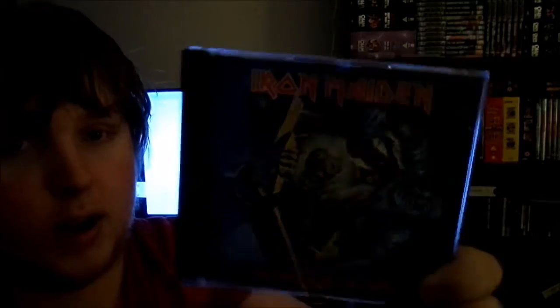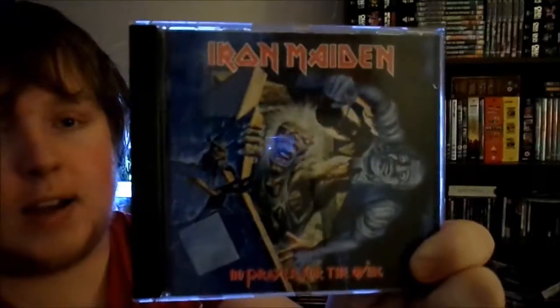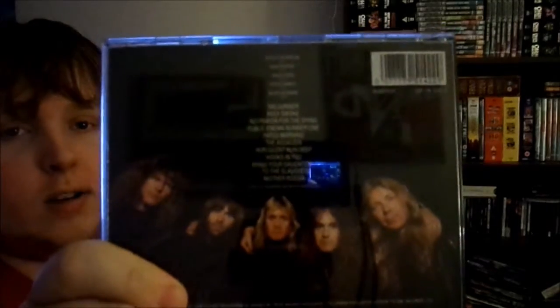This was the first album with Janick Gers in the band, No Prayer for the Dying, featuring Eddie choking the Gravedigger, and on the remastered album, they removed the Gravedigger, and he's just putting his hand out like this. There's Janick on the back, the 1990 to 1993 lineup of the band.